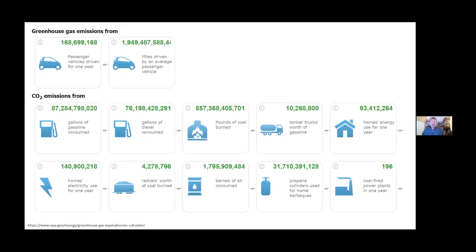So what does that mean? Those are really large numbers. What is a million metric ton? So that 775 million metric tons is the equivalent of taking more than 168 million passenger vehicles off the road for a year. Or the emissions from 196 coal-fired power plants for 1 year. So a pretty substantial, a massive contribution to the overall carbon budget.